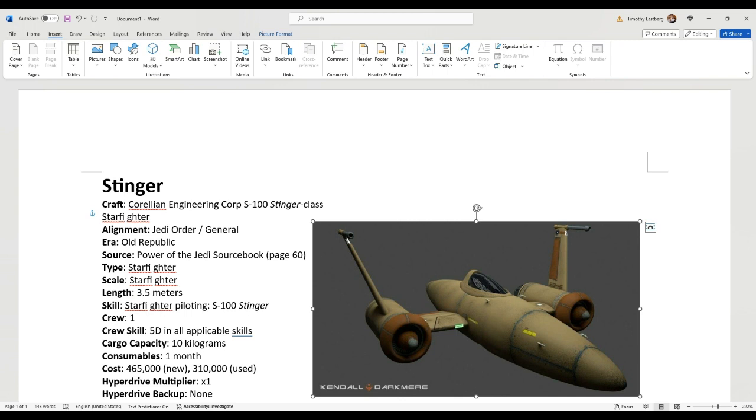Measuring at 11.5 meters long, the hyperdrive-equipped craft was used by the Jedi Order and the Navy of the Galactic Republic, and civilian purchase as well, armed with laser cannons and proton torpedo launchers, and minimally shielded. The S-100 was considered lightly armed, but was said to make up for its defensive shortcomings with its high speed and maneuverability superior to most other starfighters of its time.